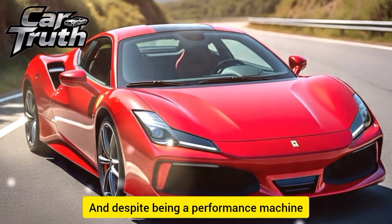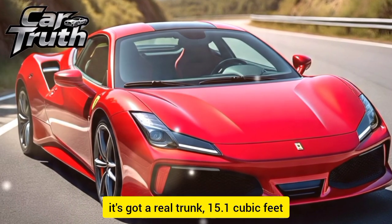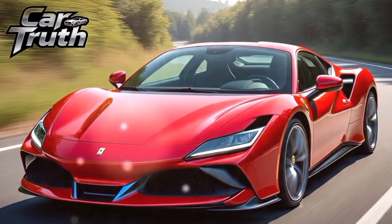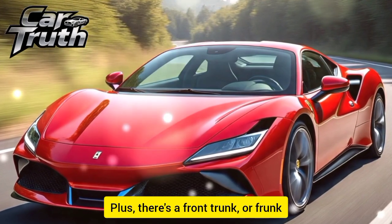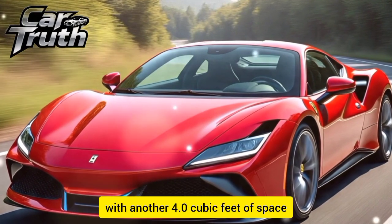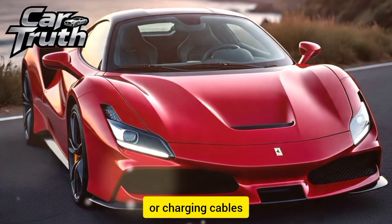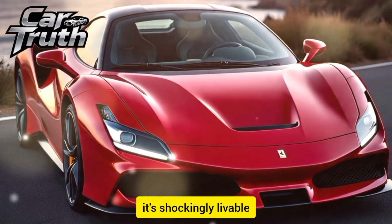And despite being a performance machine, it's got a real trunk, 15.1 cubic feet, which is more than a Porsche Panamera. Plus, there's a front trunk, or frunk, with another 4.0 cubic feet of space. That's enough for groceries, a carry-on, or charging cables. For a car this sleek, it's shockingly livable.